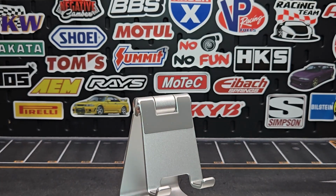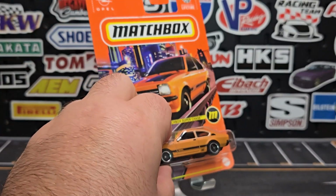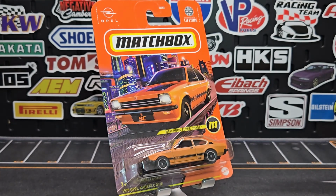And then, of course, if you guys saw me crack open this particular case, there is a super chase in this mix. Happens to be the 1975 Opel Kadett. Looking pretty good in orange. There is the card art. There is the car. When we get to cracking, we will crack this in real time as we normally do.